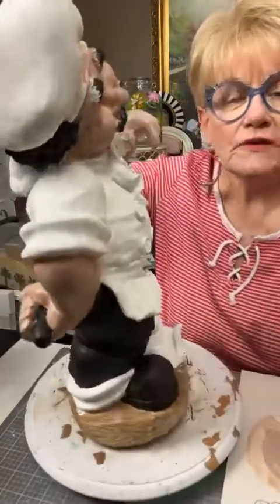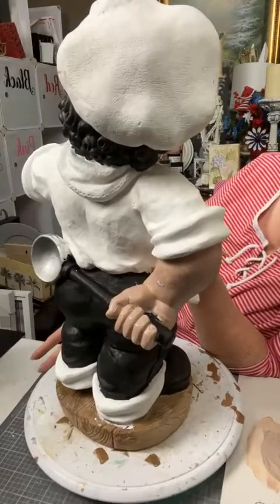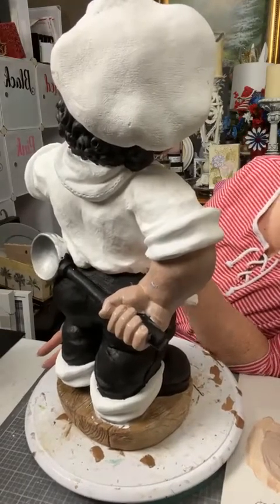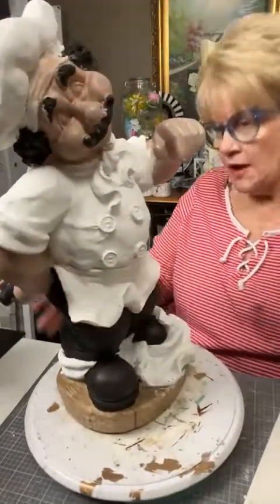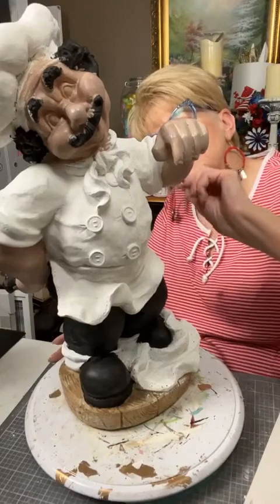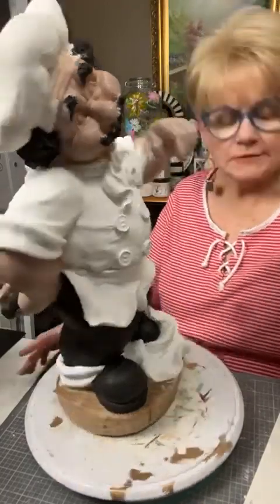Four boys, two girls, and 15. Look at you go. Go, Granny, go, Granny, go. Yeah. All right.